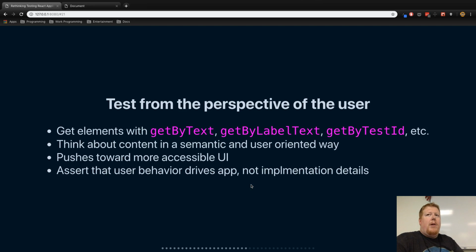I want to test that the save button is doing what it needs to do. You're going to call getByText and pass it "save" to get that exact button. You're not looking for a .btn class with a .save class, things like that. You're really thinking about it from the user perspective because they're going to be looking for the button that says save.